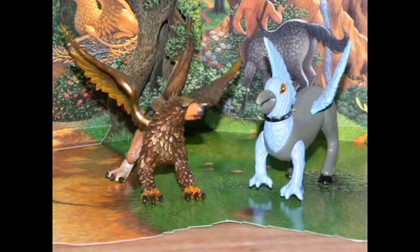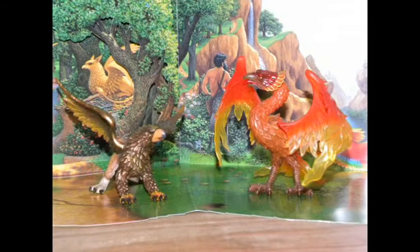So here's the griffin with the Safari Limited Phoenix figure, which will be the next creature we'll be looking at. And the size here is pretty off, because I'd imagine the griffin would be a lot bigger than the phoenix. At least, that's what I think. More detail on the sizing for when we do the Phoenix figure.